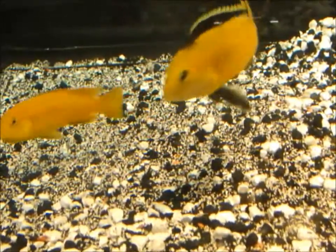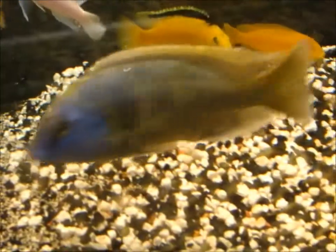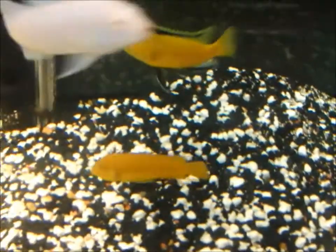This is just our yellow labs, and these guys are actually in the middle of spawning right now. So I wanted to quickly catch it on video while I had the opportunity. It's going to happen so fast because there are no hiding spots in here, but they do breed on a consistent basis, as I mentioned before in a previous video.